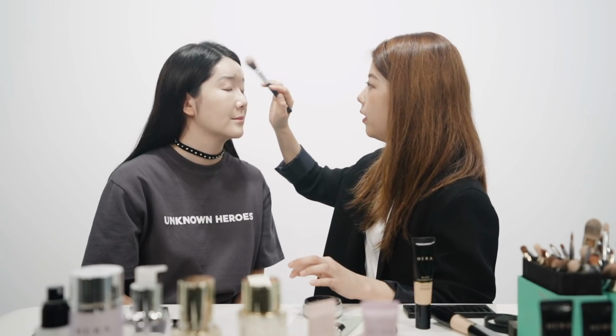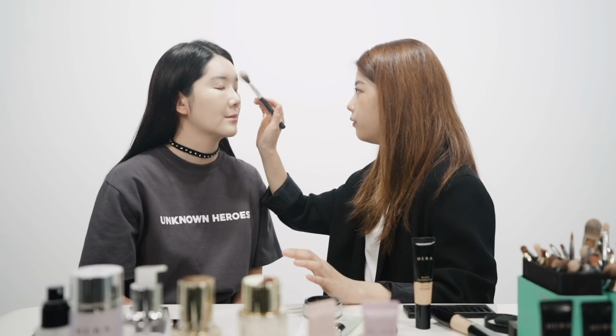I'm just going to apply powder lightly just to set the makeup. If you see Jennie's makeup, it's very matte. Now we're going to do the eyebrows.